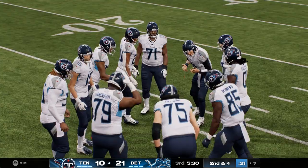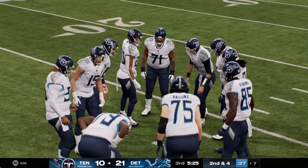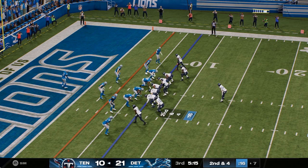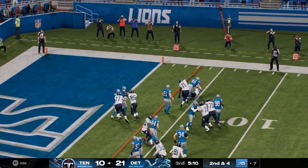Sometimes with the running game, you've just got to stick with it. Look, it's the third quarter, no time to panic. But that also doesn't mean you just do it the same way you've been doing it the entire ball game. Maybe change up some blocking assignments or run a few different plays, but stay with the overall essence of the running game. They go back to Pollard on 2nd down.